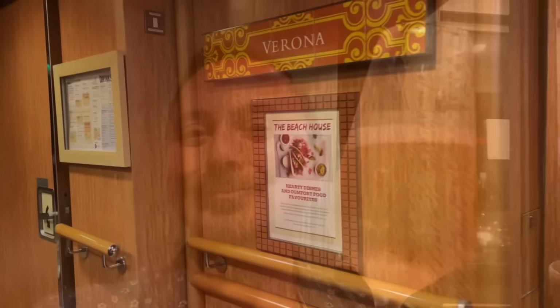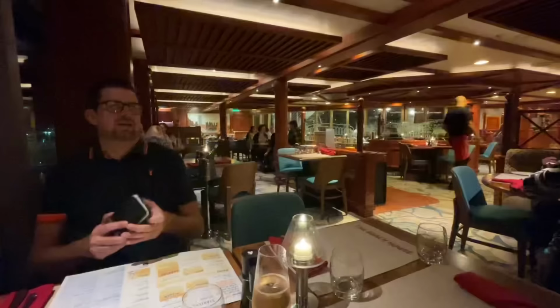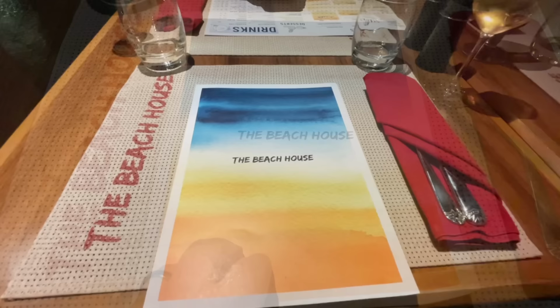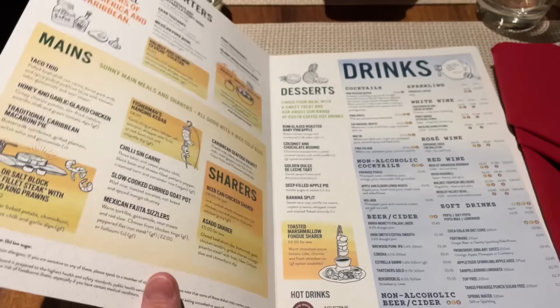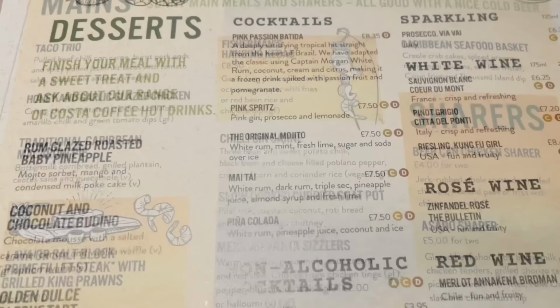Alrighty, it's dinner time and we are heading to the beach house speciality dining. It's actually really nice in here, you know. It feels more like a restaurant than the beach house on Iona and Arvia, actually. So we booked in advance and it only cost £15.20 for the two of us, and that was before our loyalty discount of 10%. It's great value. You're going to get a starter, a main and dessert. Some of the items here come with a surcharge, so make sure you double check. We love a bit of beach house on our first night. It's become a bit of a tradition, actually.